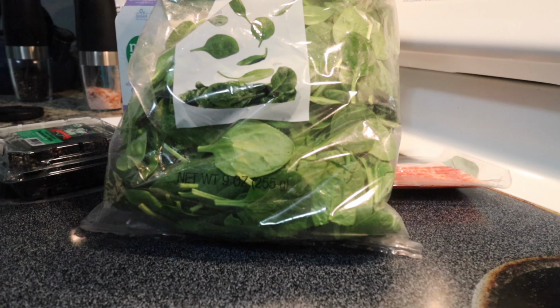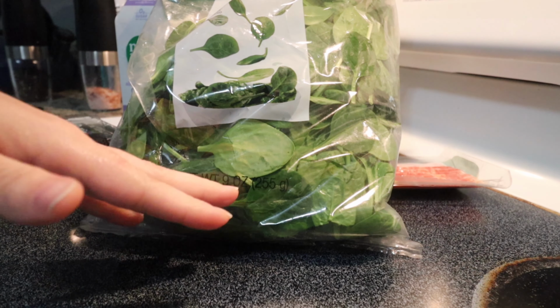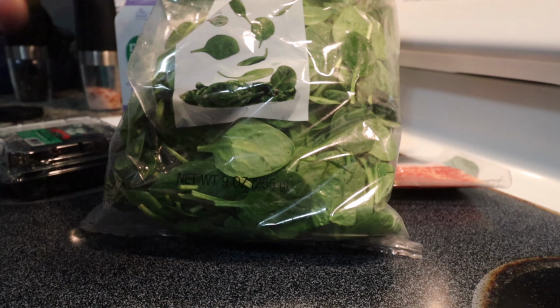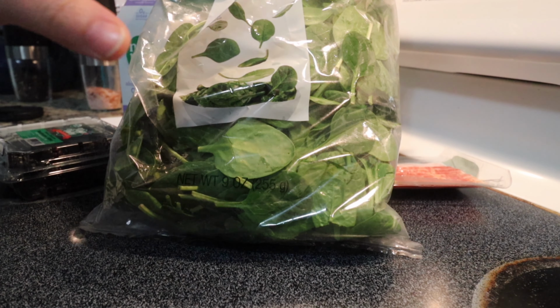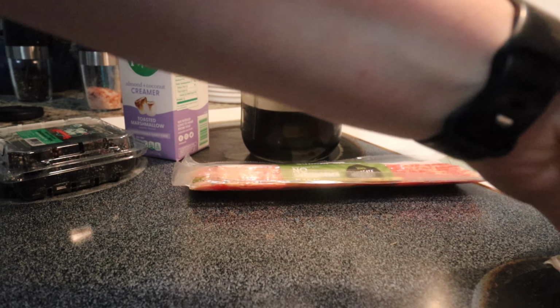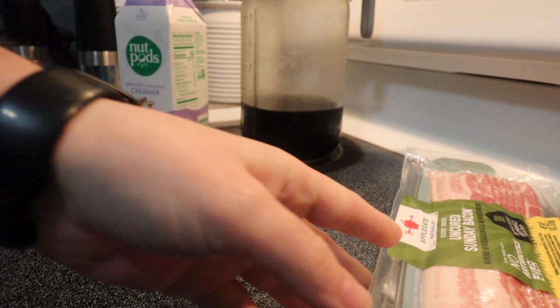So I'm going to get about a cup of spinach. I'm going to wilt it down, and once it's wilted, I'm going to probably drain it because this releases a lot of water. And I'm going to scramble up my eggs, throw them on top, and let them cook. I'm also going to have 4 slices of bacon for the protein.